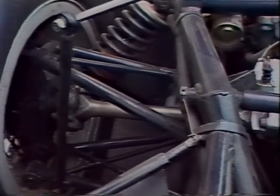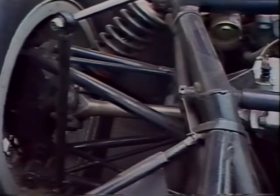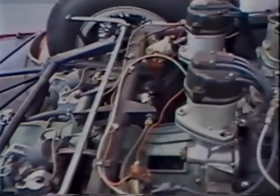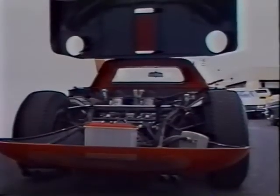Suspension was independent all around, with double wishbones. Each wheel is supported by a coil-over Koni shock absorber. Rear brakes were mounted inboard. 4-wheel disc brakes and center-locking Borrani wire wheels completed the competition package.